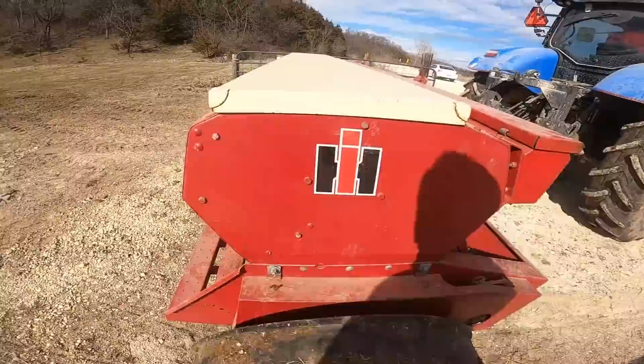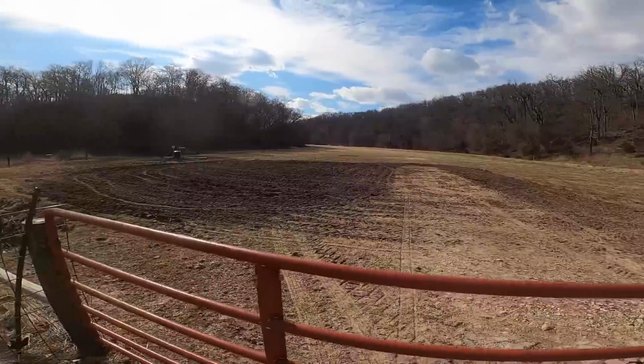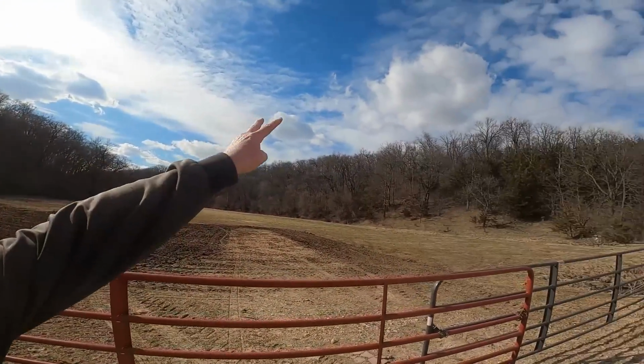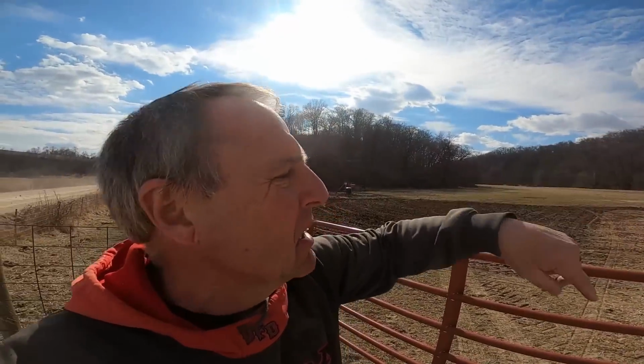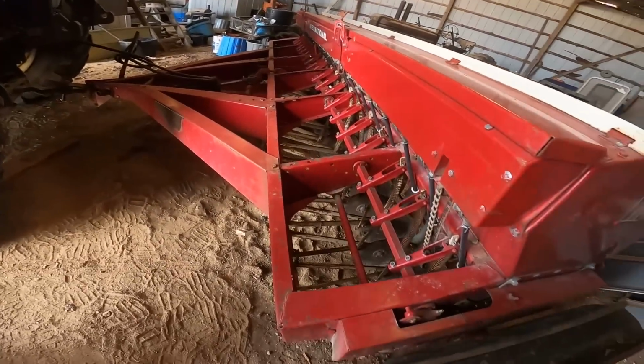I think we got a nice buy here. International 510. Okay, job well done. We got two spots up by the main house, this spot, and up in the field. So we're done with this for now. So we're gonna head up to help Ronald unhook stuff. Okay, it worked pretty good.